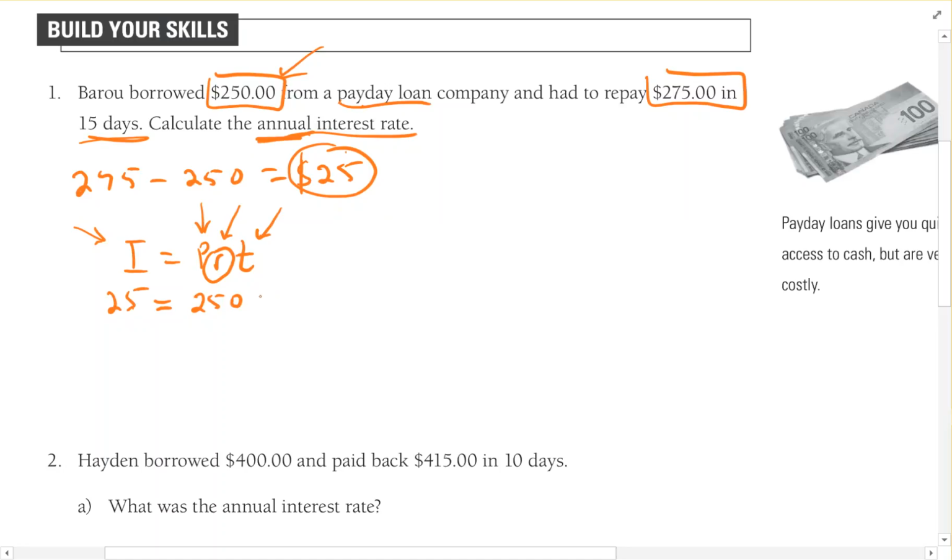So 250, let's write the R. And then, sorry, it was that 15 days that we borrowed it for. So we need to put that 15 days into years. I was just testing you. No, I missed it. So to figure out what 15 days is in years, all you need to do is multiply by 15 days divided by how many days are in a year. There's 365 days in a year. You don't really need the units there if you don't want, but we'll just go 15 days over 365.